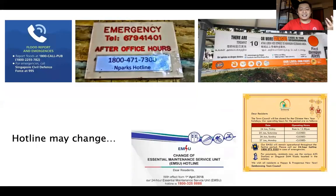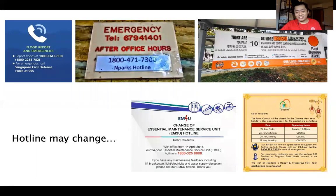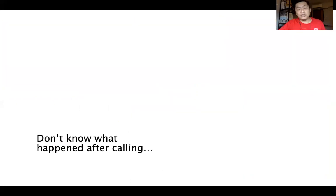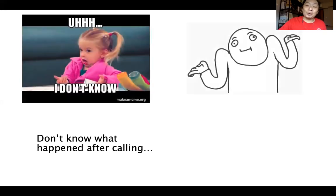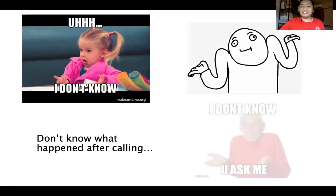Now, sometimes the hotline may change as well. From time to time, there may be certain hotline changes, there may be certain updates to the numbers. We may not know about these changes. And even if we store the number in our phone, we may call the wrong hotline. So, the fourth issue, besides people not knowing where to call, who to call, don't know what number to call, don't know who to report to, one last issue is that they sometimes don't know what happened after calling.